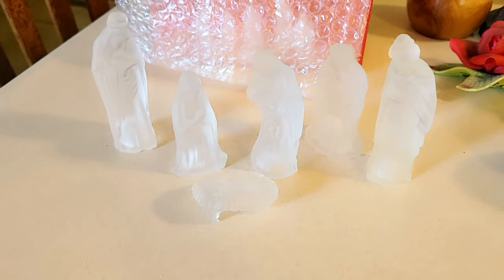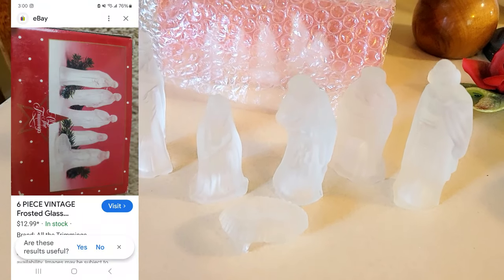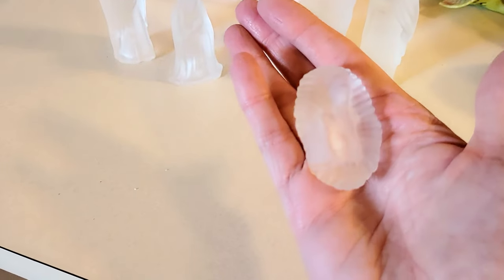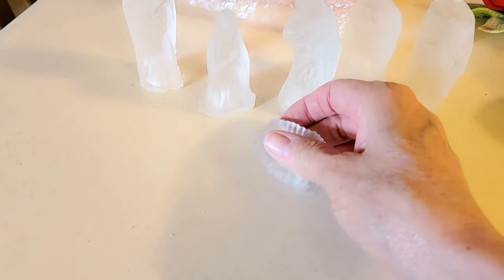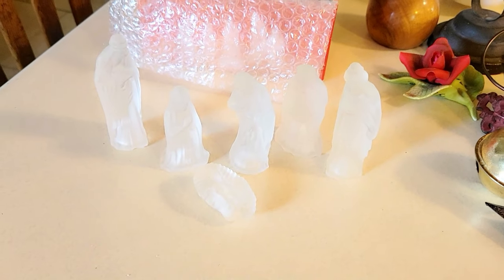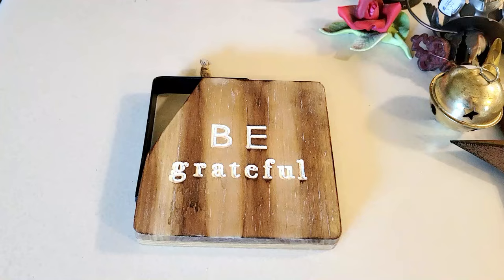But it doesn't sell for much. I just picked it up because I thought it was a neat piece. And they're just tiny, if you can see in my hand. Just miniatures. So I thought it was a good deal for a dollar. So I like that one. And hold on, let me move it out of the way.